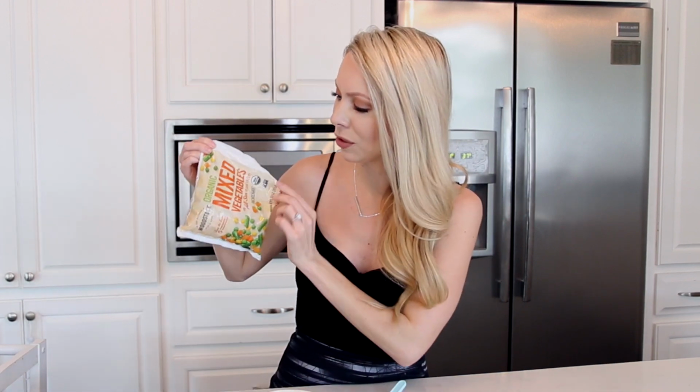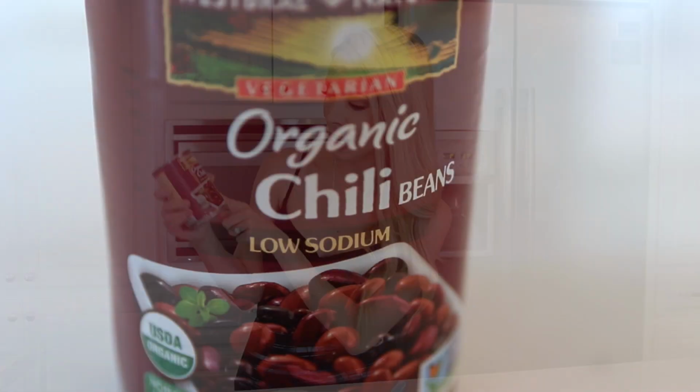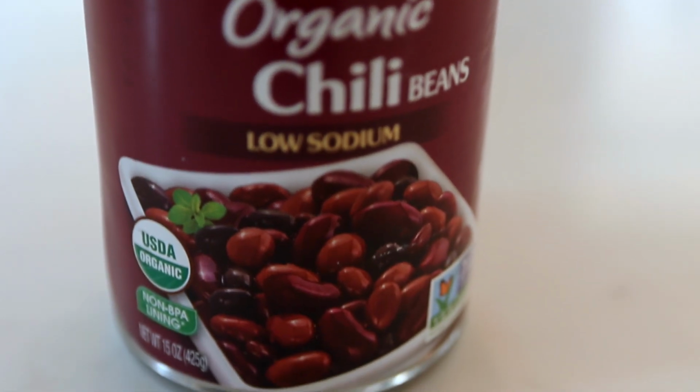So butternut squash and sweet potatoes are the 2 vegetables that he will always eat, and sometimes, depending on his mood, he will eat these organic mixed vegetables with peas, carrots, corn, and green beans. And his last healthy staple food that he really enjoys are beans. I like getting these organic chili beans because it has kidney beans, black beans, and pinto beans all together.